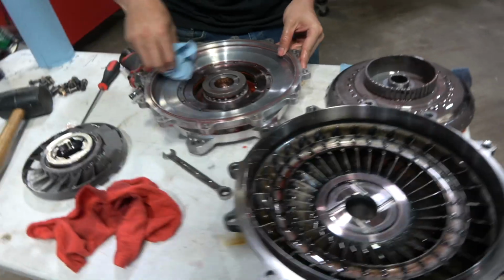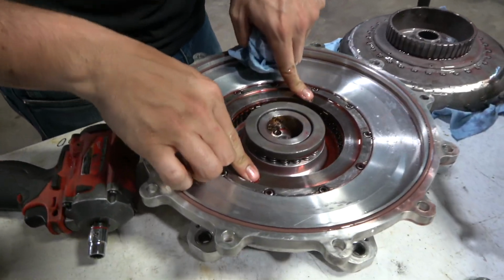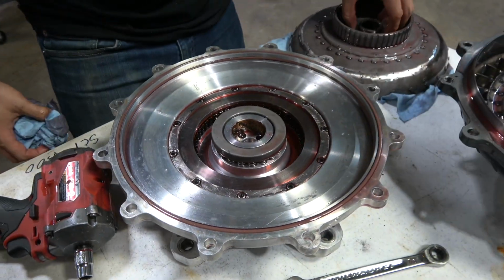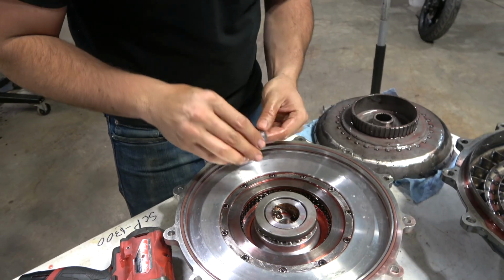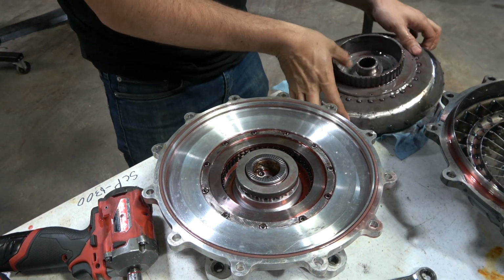I've never seen inside a converter. This is pretty cool. So this is a lockup. So this is what makes it different. Here are your lockup clutches. It's got this ring that retains it right there. This Johnny goes on like this, at least this is how it was when we took it apart.